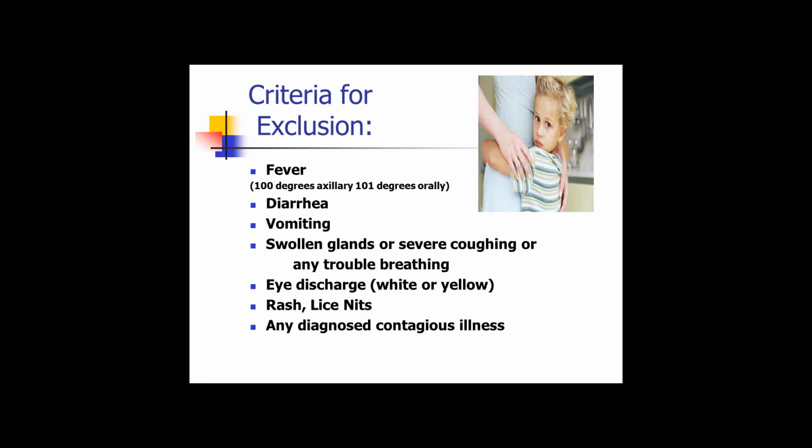Now, after I've given them that laundry list of things to look for, I always talk to providers when I do this training about how there's more to whether a child can stay than just whether we see something that we know is a definite excludable disease.